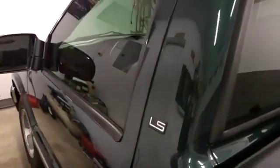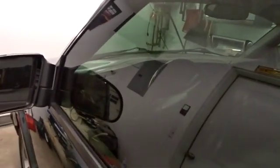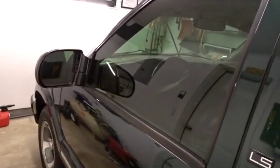Now, honestly, I would have went a little bit darker on the sides, but here in Massachusetts, they have a pretty strict window tint law. You can't go any darker than 35%. If you do, you could get pulled over.